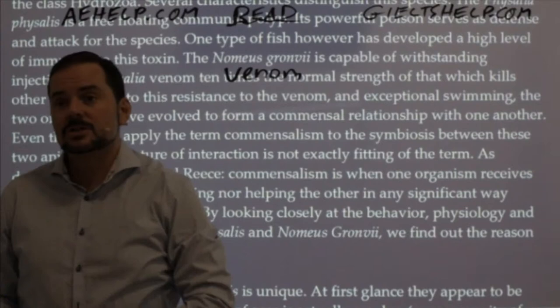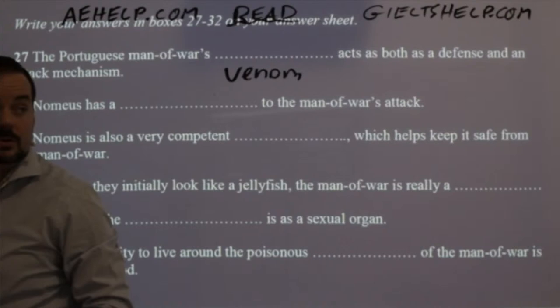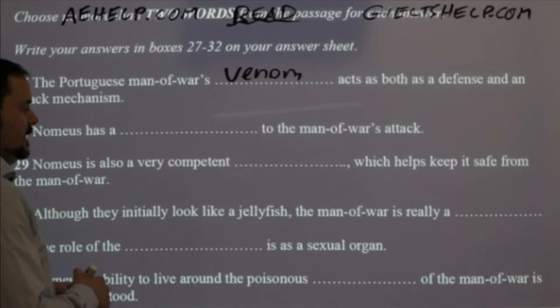So very good. Immunity, I think, would also be okay. They would take that as well. The best answer is resistance because they're not completely immune, as we read, but they are resistant. I think it said 10 times more resistant than other fish. So resistance.